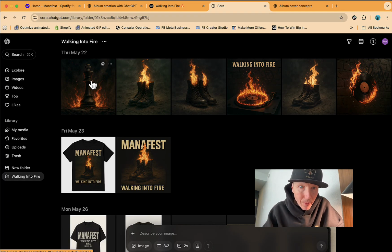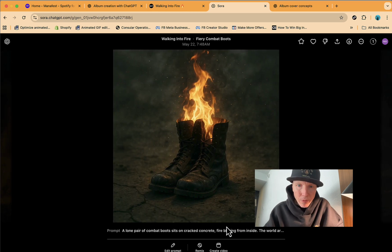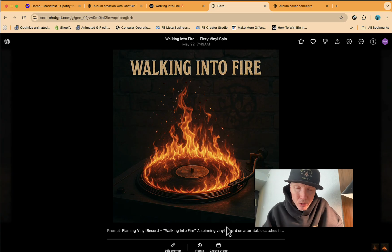So I think one of them was obviously a chess piece. So, a single weathered chess king piece stands in the center. And so I typed that in here. And then I think we finally got an idea for some boots. And I was like, okay, I really like that. And that's actually the one that we landed on. But it created a whole bunch of different images. And I thought this one, the vinyl, was a little kind of cheesy. But we tried all these different ideas until we got something that worked.